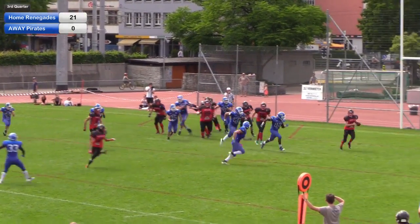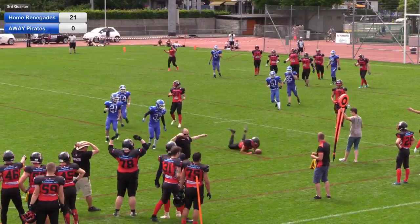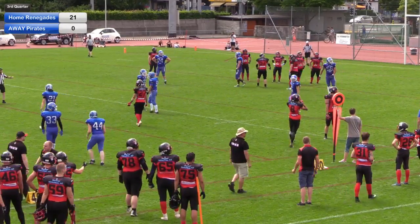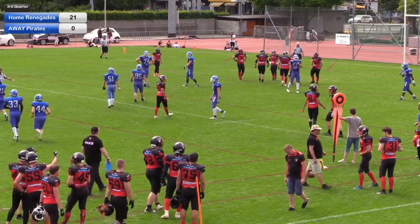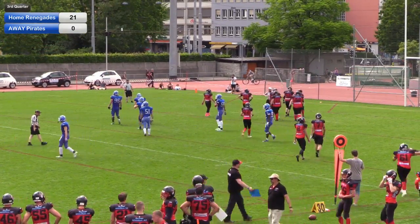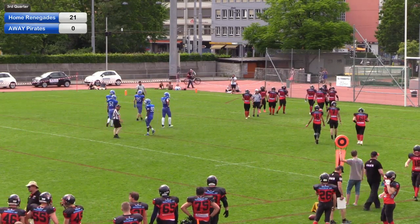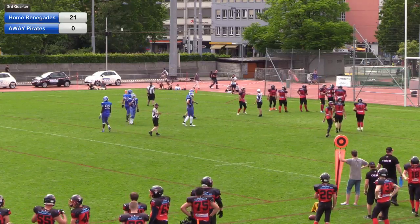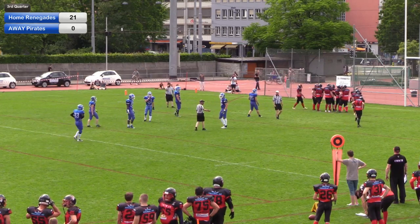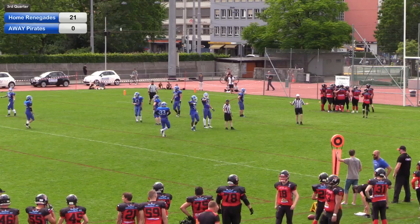It's 3rd and about 25. Quarterback's under pressure, tries to pass downfield to number 8. Pass incomplete, so it's 4th down about 25. Pirates are pretty much forced to punt the ball, but that's very, very difficult. Being so close to their own goal line, it's going to be a short distance punt, because they just don't have the room for it.